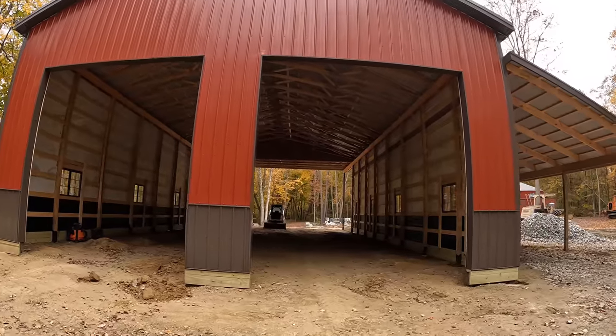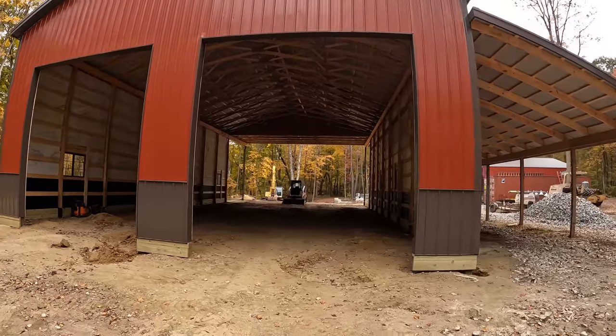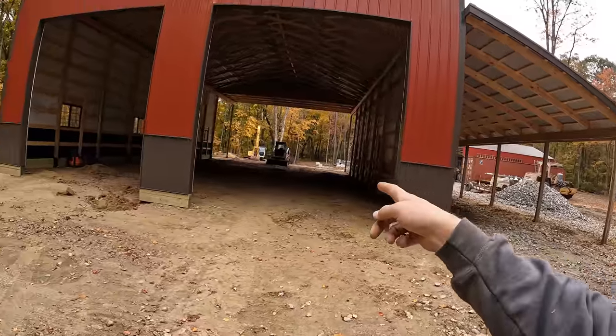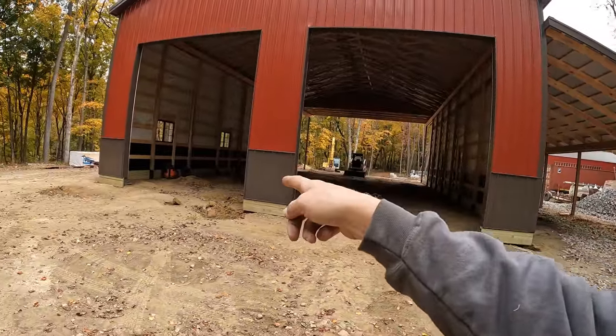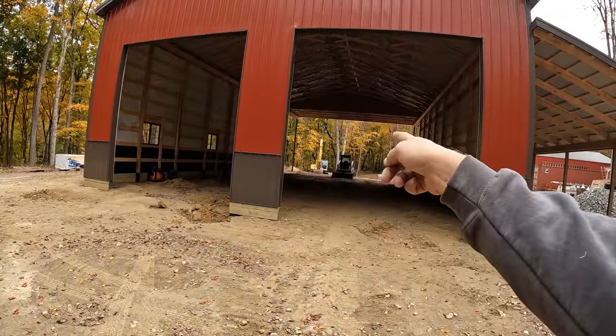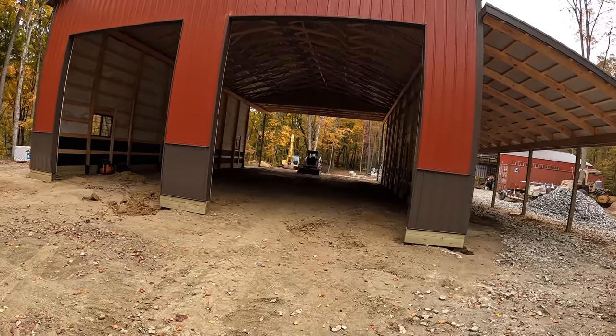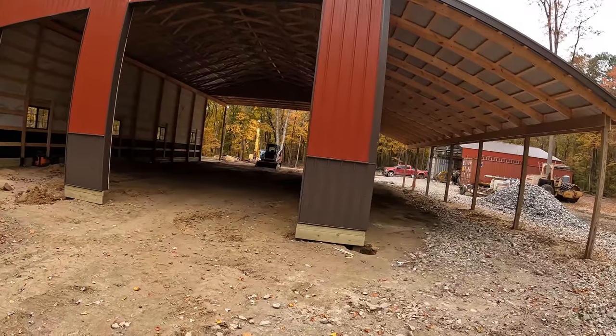When all is said and done, there will be three 14 by 14 bay doors here. This one is going to be a dead bay. This one is going to have a matching door directly at the other end of the building, so you'll be able to drive straight through and loop around the building with something long like a trailer or whatever.